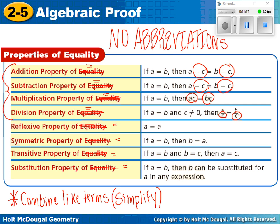Okay. So the first 4 I feel like you should know. The next 3 I think are new. And I'm not so sure that you've ever seen those before, so I'm going to come back to those in just a second. Those are probably the 3 most important properties in geometry. We're going to use those 3 all the time, not just in our algebra proofs. So very, very important. Go on down to substitution property.